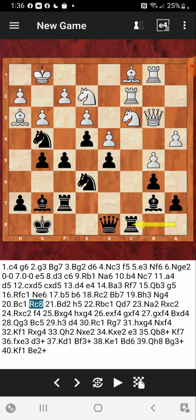Bishop to c1, now rerouting. This dark squared bishop for Team White wants to get to the d2 square, and that's exactly what Connor's opponent goes for here in this match. h5 now, excellent move. Rook to c1.